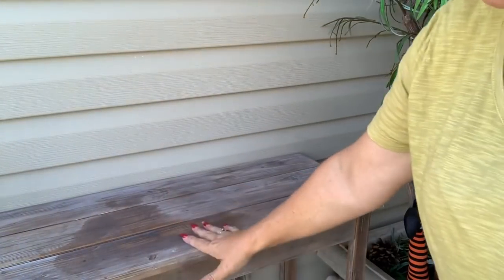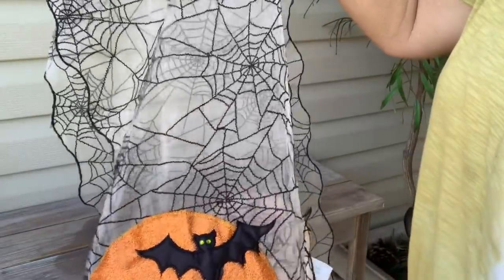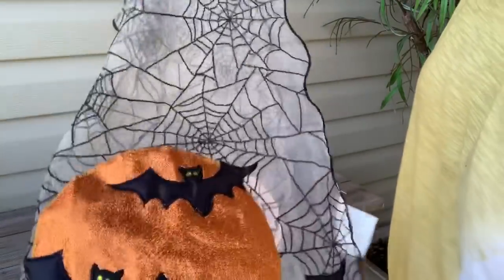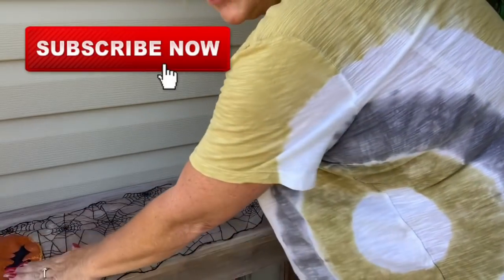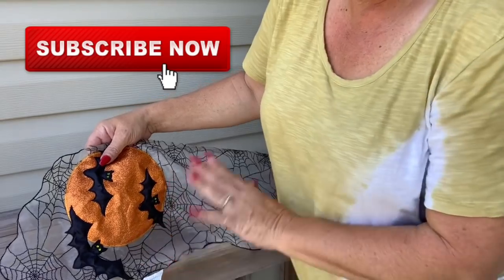Okay, first off, I'm going to put down a little runner. Now, I got this Halloween runner. It's really, really pretty. It's got a spider web and this orange moon with some black bats. It's kind of cool looking. I probably picked this up at Home Goods maybe a couple years ago. So we're going to lay it down first. And it's got the orange in it, which y'all know that's my color.